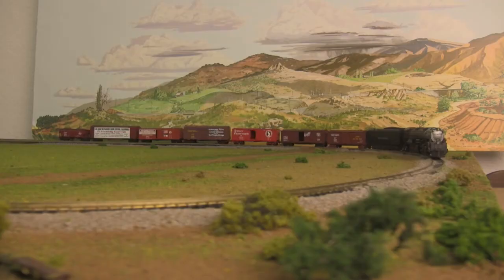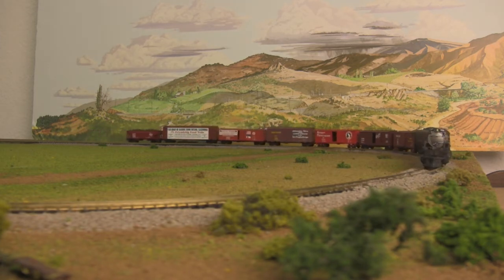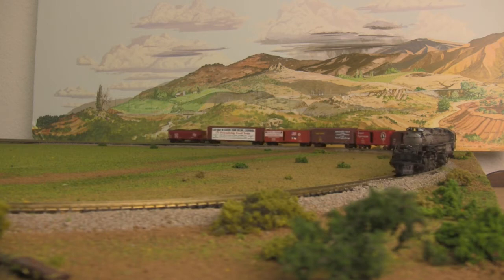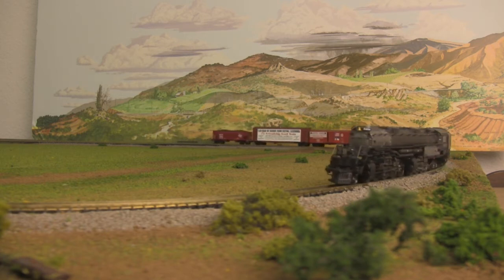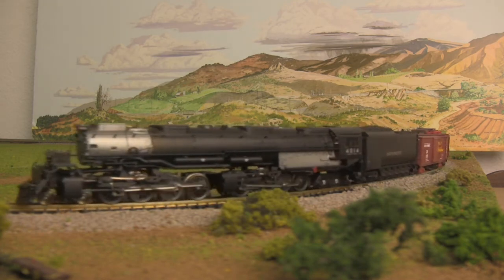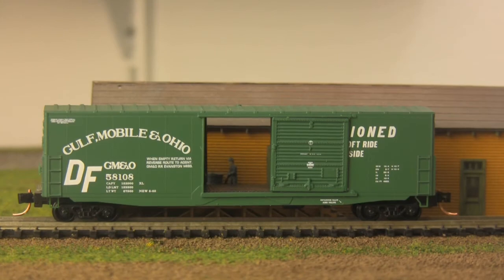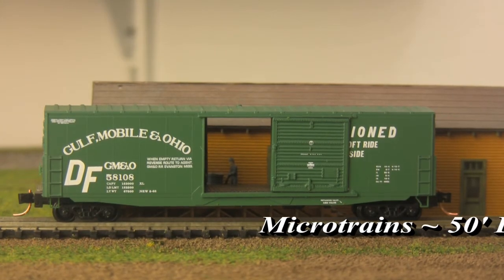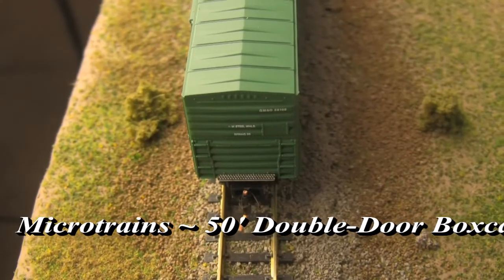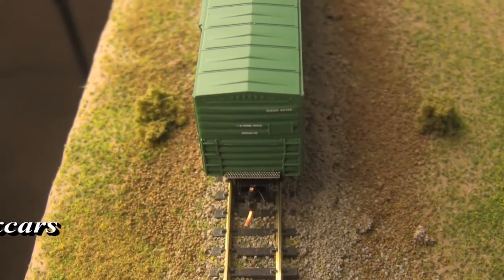Features include a simulated headlight startup sequence, and in the case of number 4014, a choice of the original coal-fired tender or the soon-to-be rebuilt oil-burning version. Microtrains, on the other hand, is offering 50-foot double-door boxcars, complete with operating doors and real mesh crossover platforms. And also billboard relief boxcars, too.